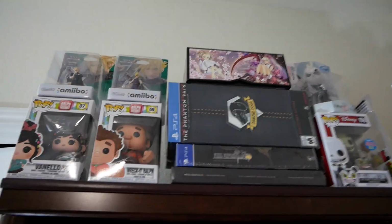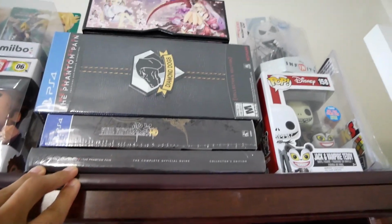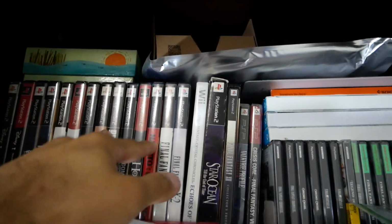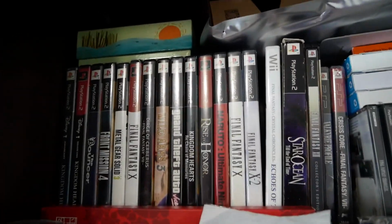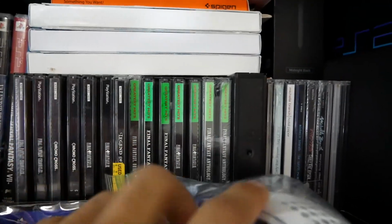I do have a few other things right here as far as some collector's edition games that I'm never ever gonna open, and some other little pops and amiibos. I used to collect a lot of games, so I'm kind of falling off of that. I don't really care so much. I'm kind of more of an emulator guy, so old school games I'm starting to emulate them, but I have some old school titles up in here if you want to see.